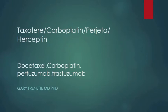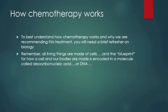Taxotere, carboplatin, Herceptin, Perjeta, otherwise known as the THP regimen. To understand how chemotherapy works and why we're recommending this treatment, we'll need a brief refresher course on biology. Remember, all living things are made of cells, and the blueprint for how a cell and our bodies are made is encoded in a molecule called deoxyribonucleic acid, or DNA. Here's a brief video showing this process.